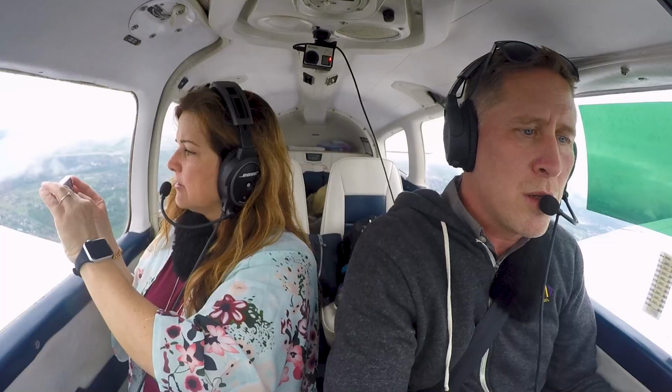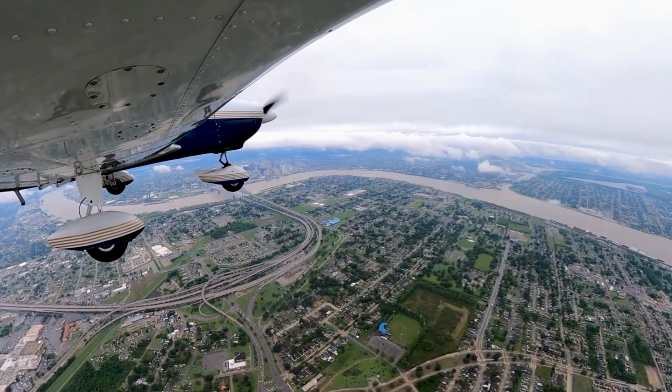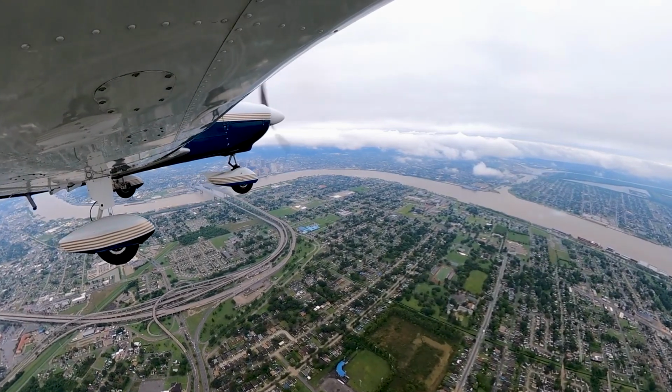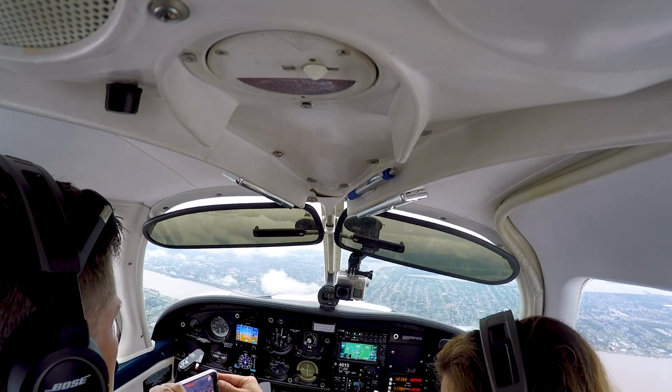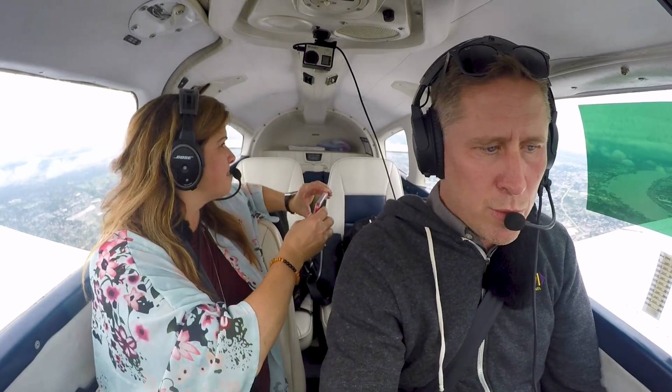Cherokee 1870 Papa, contact Lakefront Tower 119.9. Tower 119.9, 70 Papa, thanks, good night. Tower, good afternoon, Archer 1870 Papa, 2,000 on the RNAV for 36 left. Archer 1870 Papa, Lakefront Tower, runway 36 left, clear to land, wind 360 at 7, previous pilot reported base is 1,100 feet by a Premier jet about 30 minutes ago. Clear to land, engine fuel pumps on, landing lights on, pitot heat on. Localizer, glide path is in, descending.